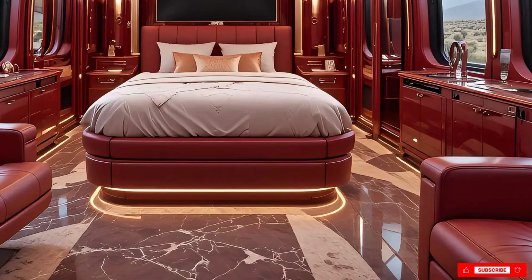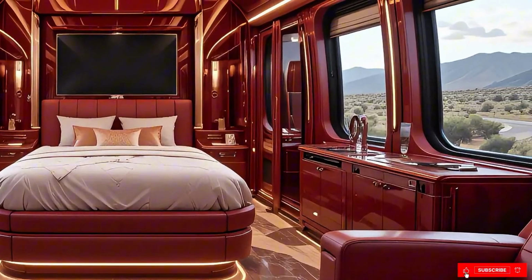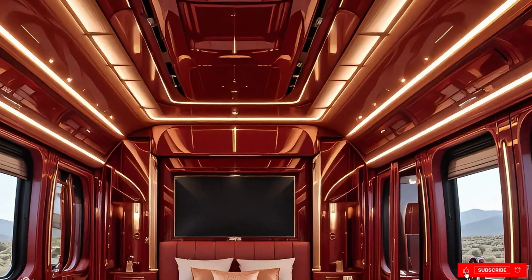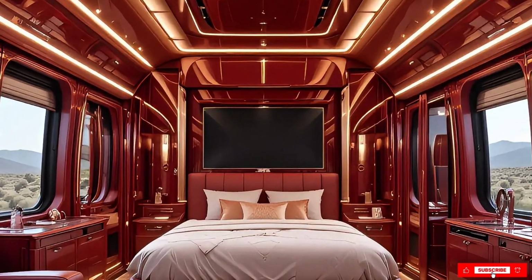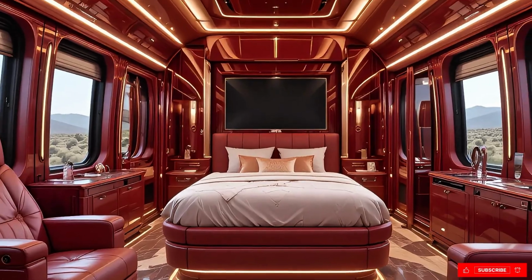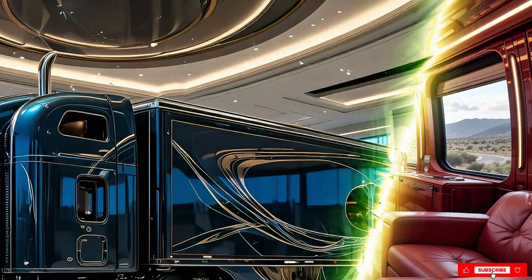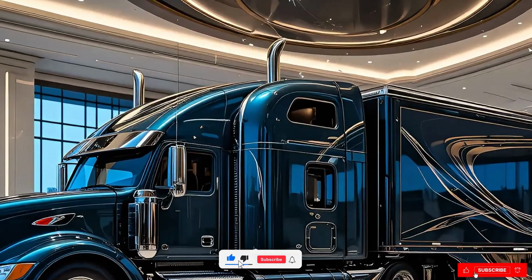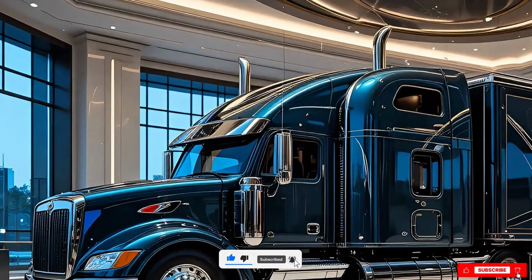Here at Honest Auto Wheels, we're all about smart innovation, and this motorhome delivers. Voice-controlled everything, app-connected systems, a 20 kW lithium battery bank, and a solar panel roof that keeps you powered off-grid for days. It's high-tech, and it's all integrated seamlessly.